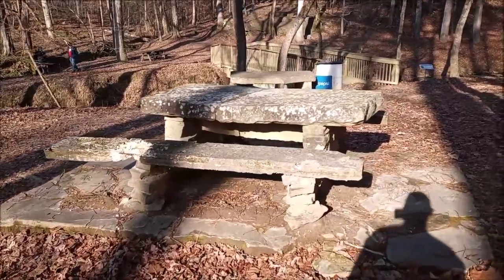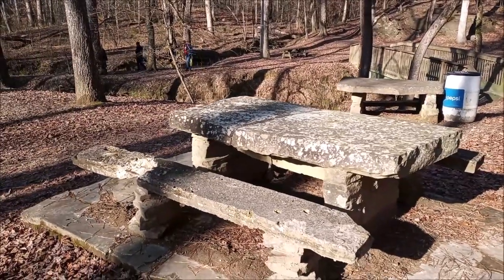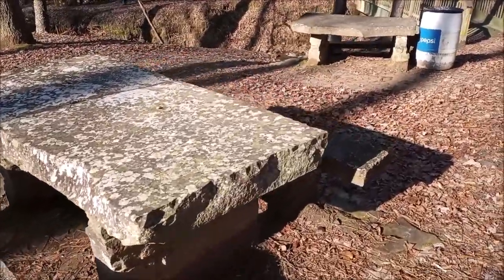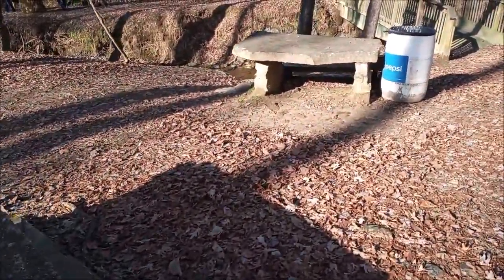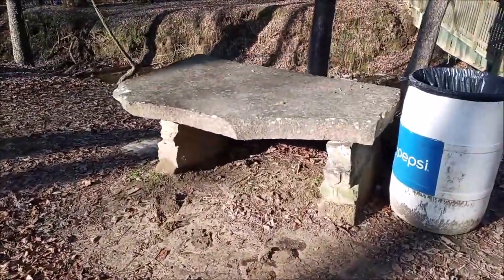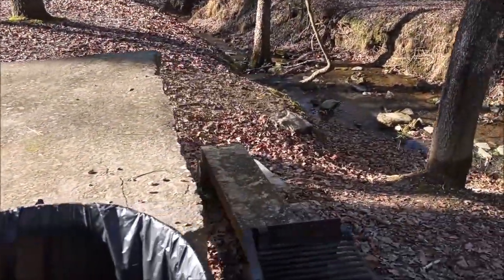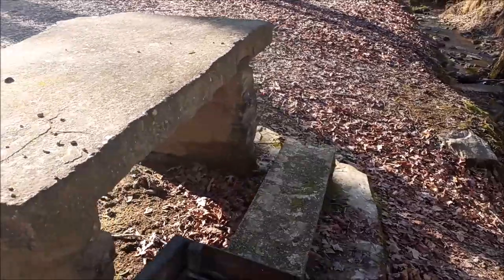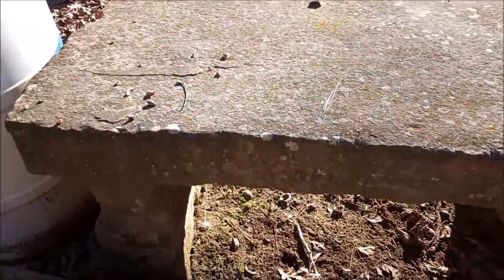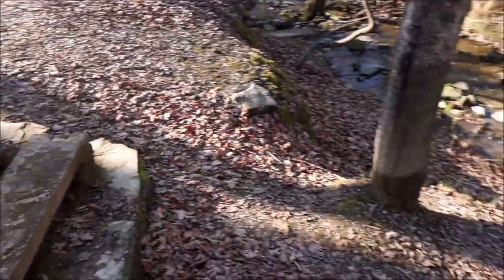Came over to check out this picnic table. I could see it had stones on it, but I see rebar and concrete. I just wanted to see what kind of Stone Age picnic table they built. This one looks like it's a slab of rock, though. The bench is concrete, but the tabletop is a solid slab. Don't see that very often.